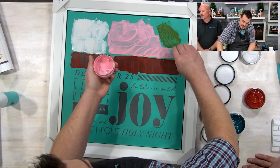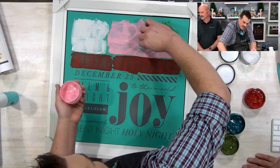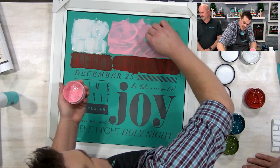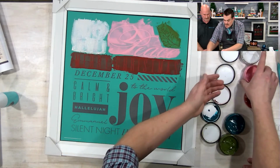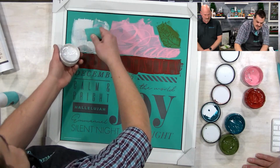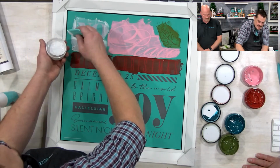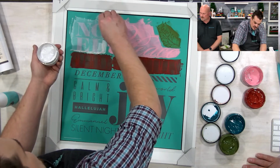White and red particularly are culprits, and I'm a heavy hand paster, so I tend to always just have it to begin with. And then our last one is shimmer. Now that red looks like it's drying, so if it does, I'm going to show you how easy it is to repaste something if it is dried on you.